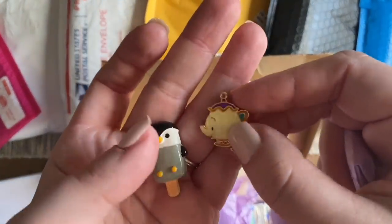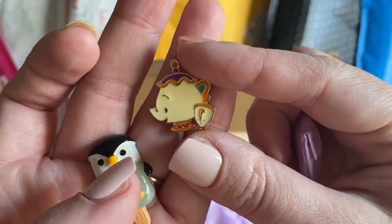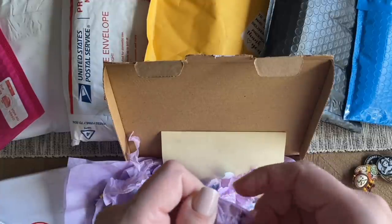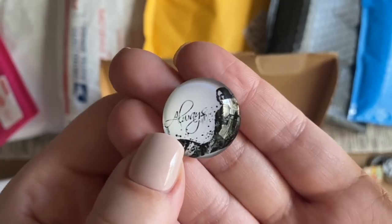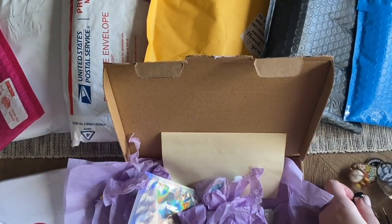Oh, cute. Look at that Beauty and the Beast one again. Oh, that's adorable. And a lot of these are styles that I have never seen some of these before. So, oh yay, Harry Potter too. Oh my goodness. Sam, thank you so much.